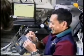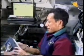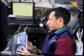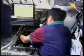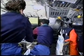Once we get all that set up, the major crew activity is to change tapes. We had to change 330 tapes in the course of our 9-day mapping mission. That's about a tape every half hour, and you see Mamoru and me doing one of the many tape changes that we had to do.